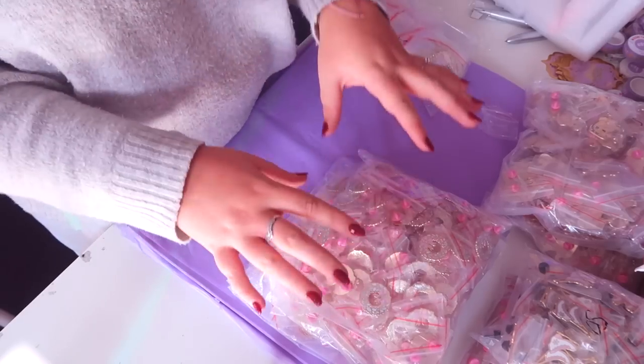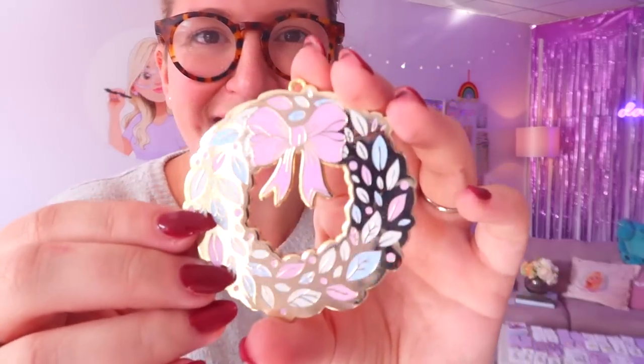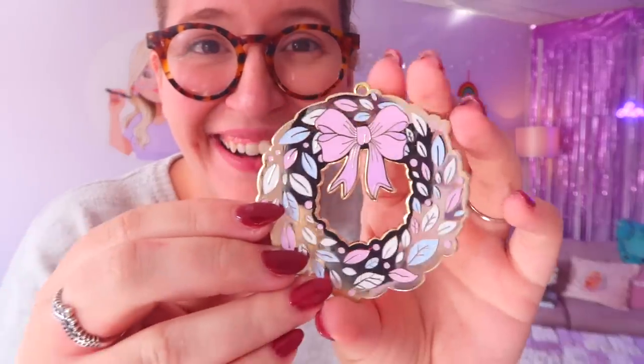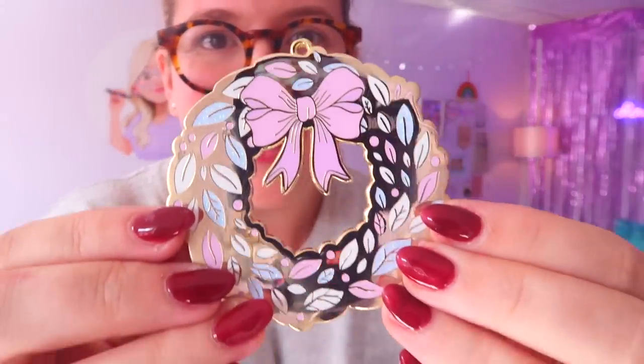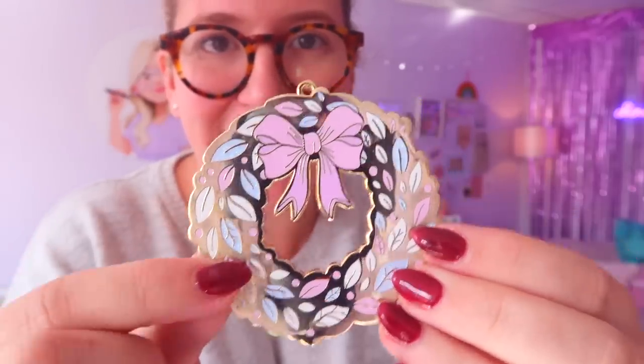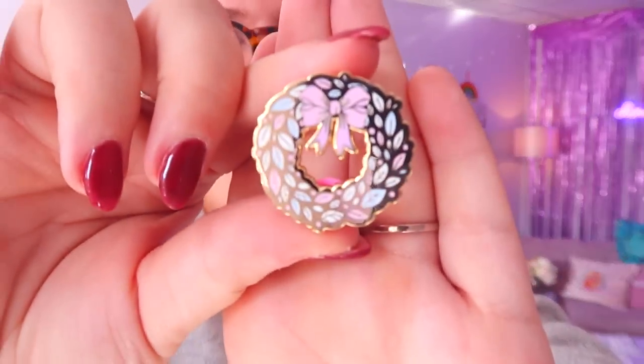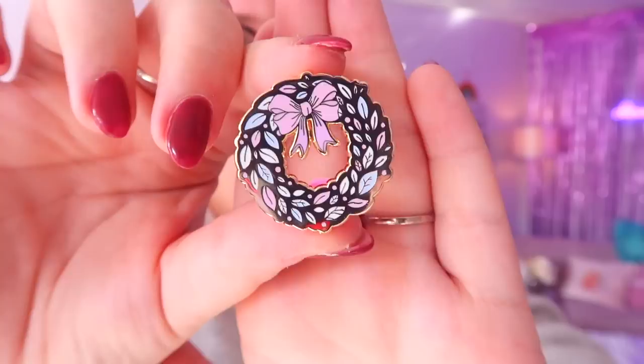And then this is my Christmas collection. We have this year's Christmas decoration. Oh, it is absolutely stunning. It obviously matches the other two in terms of colour, and there's some glitter in there, so I need to hang the ribbon on there. And this year I've done a matching enamel pin. I am so excited about them.